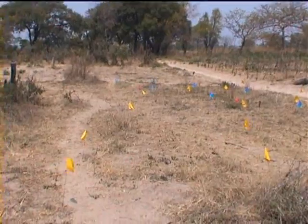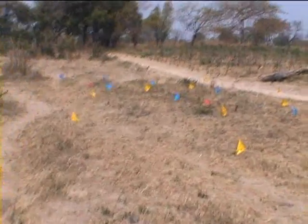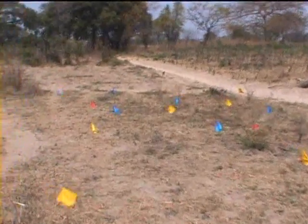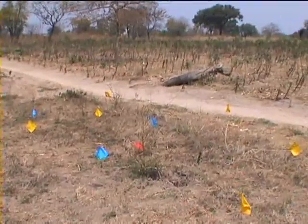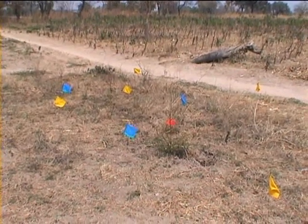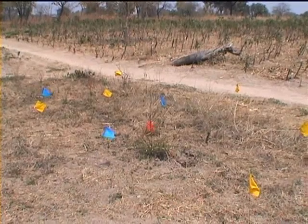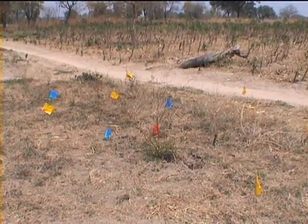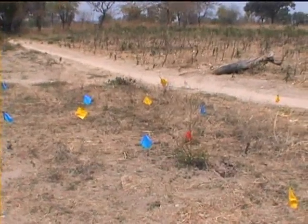I will walk slowly through to show you where I would like the stake to go in. And you'll see there are the yellow flags and the blue flags. The blue flags are crossing the yellow flags. There's a red flag in the centre. That's where I think the well should go. It will depend on the committee. Speak to you again. Thank you.